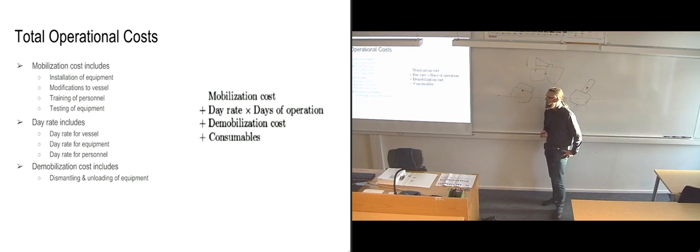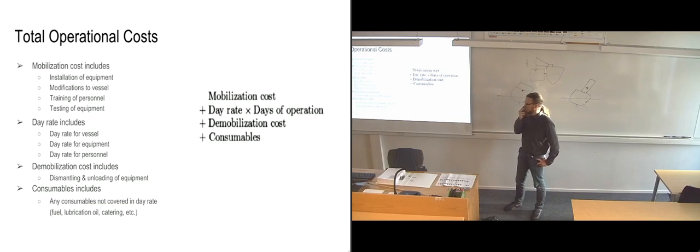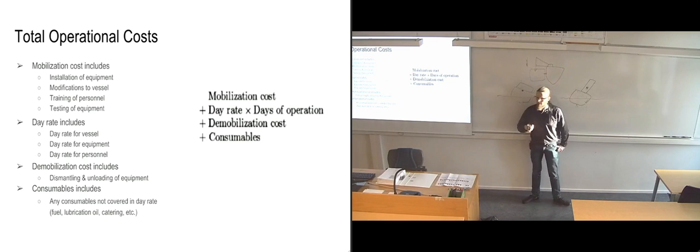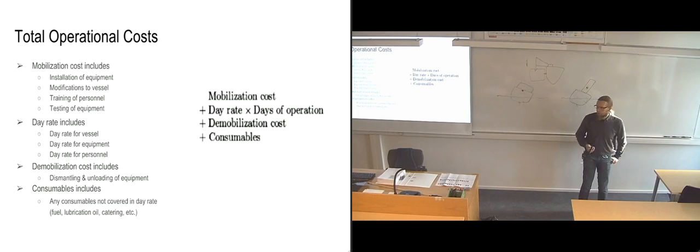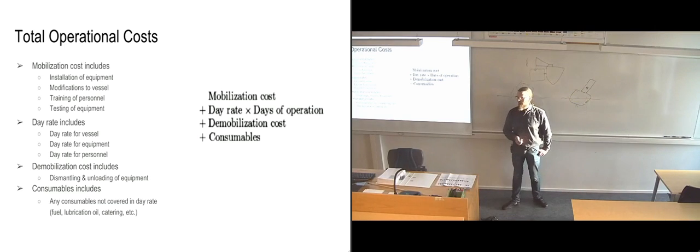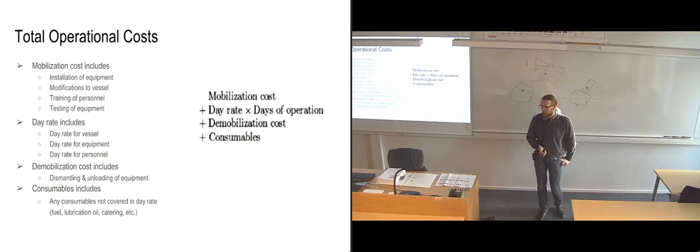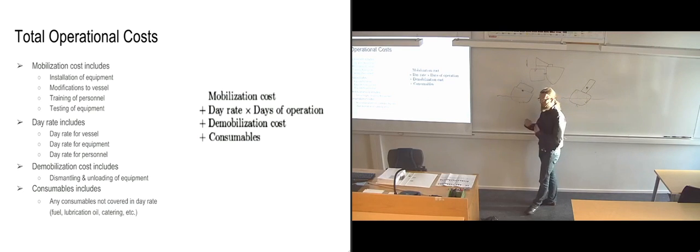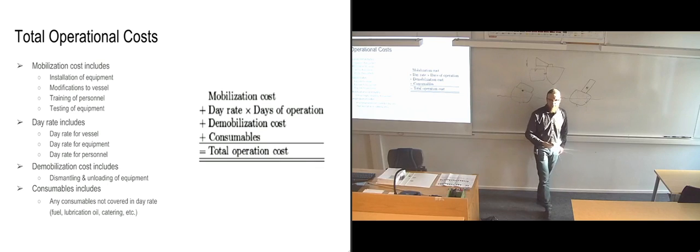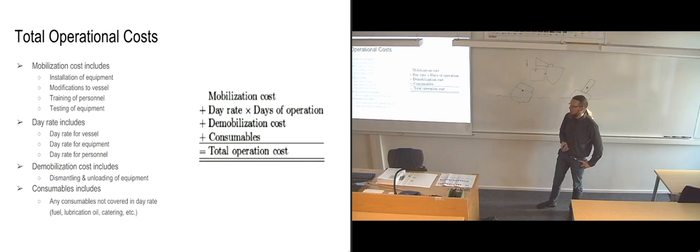And you're going to need to put in consumables. And consumables is basically anything that isn't covered in the day rate for the vessel and the equipment and the personnel. So lubrication oil or fuel or anything like that. So catering for the personnel is usually not included in the day rate. So all of that needs to be added up also. And only when you've added all of that are you going to get the total operation costs.